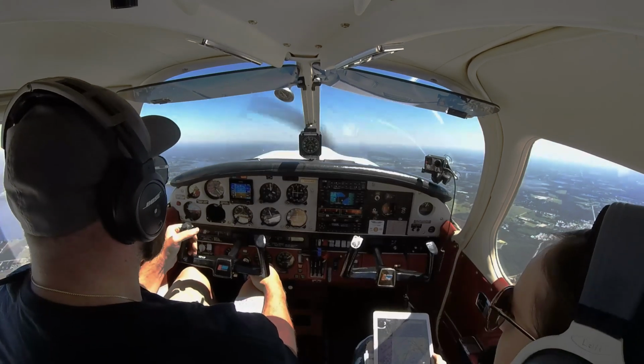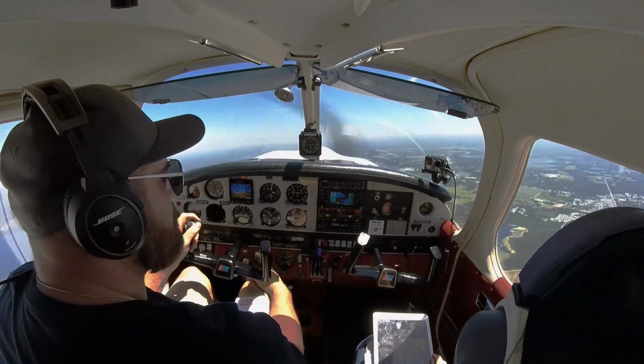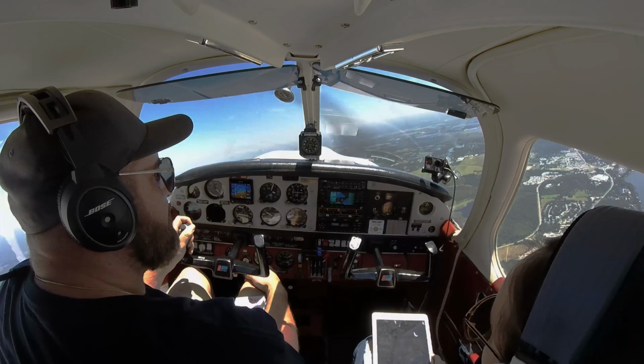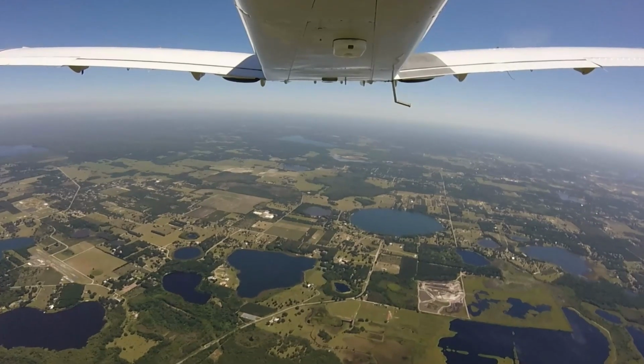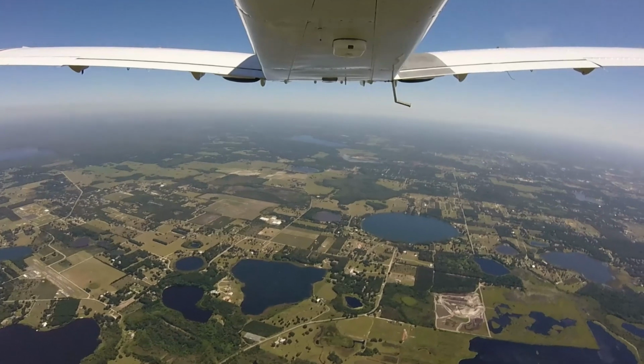November 32047, fly heading 080. You can expect radar vectors to join Victor 267 to Barbs. Okay, 080, and we'll expect vectors to Barbs, 047. There's an airport down there. Umatilla.